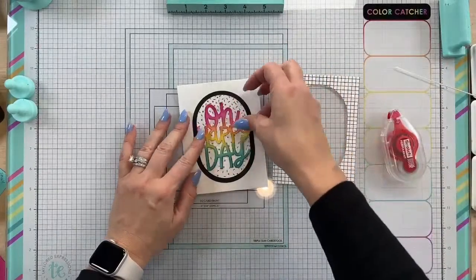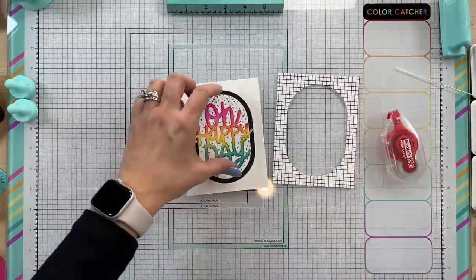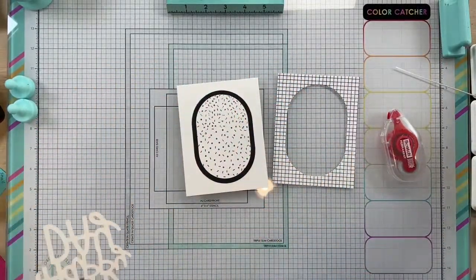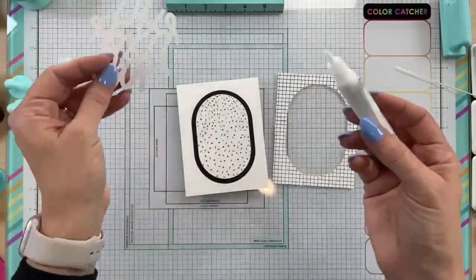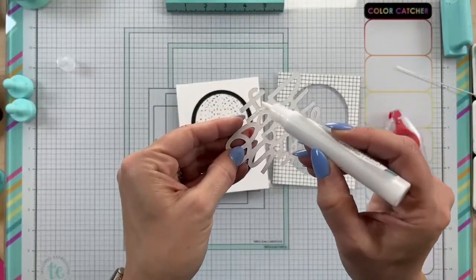Okay, I'm also going to adhere down the Oh Happy Day. We can do that with a little bit of liquid glue, might be the easiest way to do a little bit more detailed die cut.